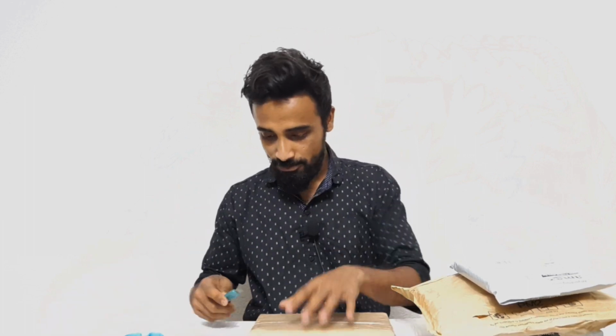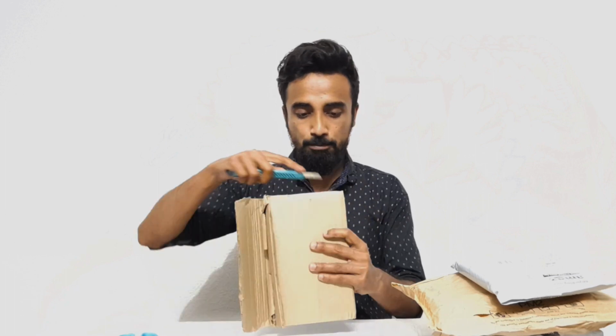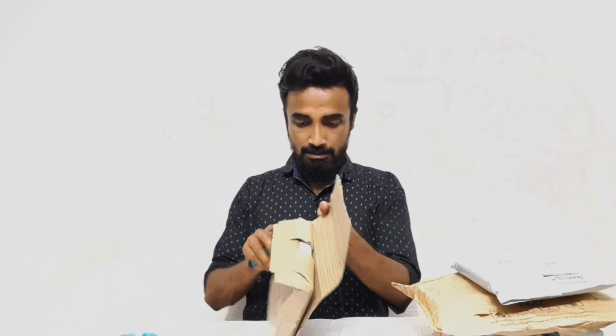This is the first parcel that I'm going to unpack. Alright, so let me use the cutter. Okay, so by the way, this Amazon parcel is perfectly packed, like you can see, it's very tight and solid packaging. So I have no complaint about it. So let's see. The book I have ordered is a very special book for me, because it is a self-help one. Okay, and it's a hardcover, by the way.